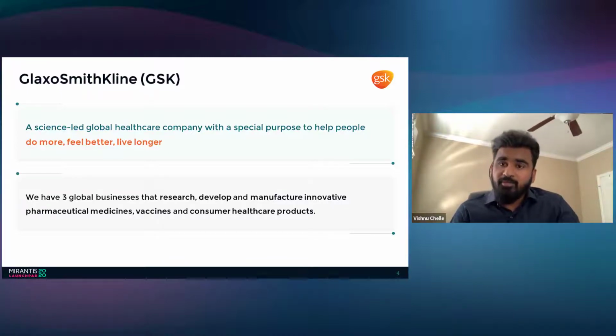We are a global company that is focused on 3 verticals: pharmaceuticals, vaccines, and consumer healthcare. Our main intent is to lower the burden and the impact of diseases on the patients. Here at GSK, we allow science to drive the technology. This helps us to build innovative products that help our scientists to make better and faster decisions throughout the drug discovery pipeline.